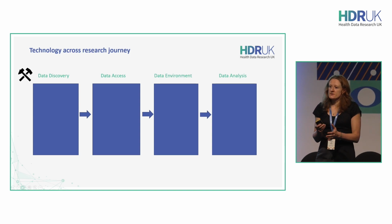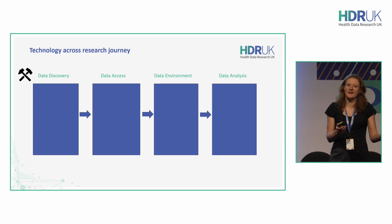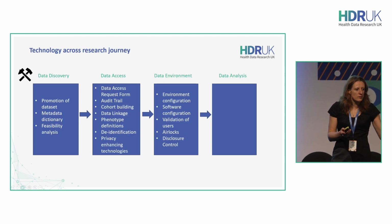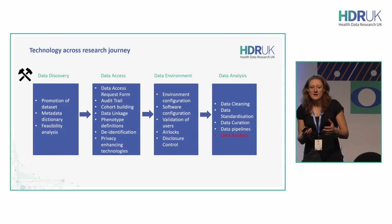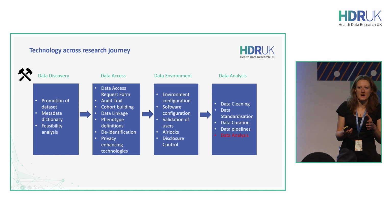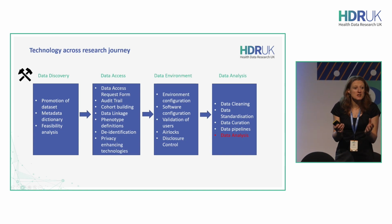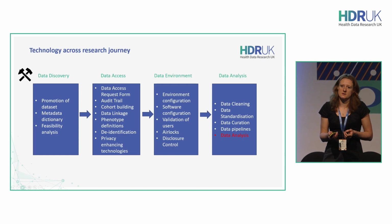Across all of those different steps, we need various different technical capabilities. I don't have time to go into each one of these today, but just to give you a feel for these, there's an awful lot of different processes and different things that we need to be able to do. And all of those things need to be in place before we get to the point that I've highlighted in red here, and that's actually being able to do data analysis or develop an AI tool using data. All of these other things need to be in place.